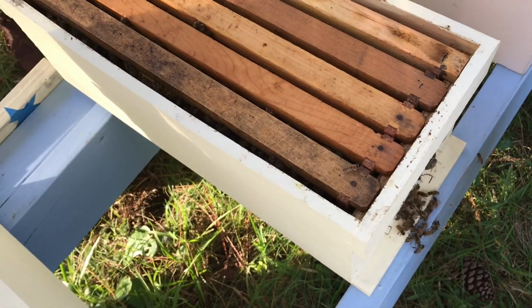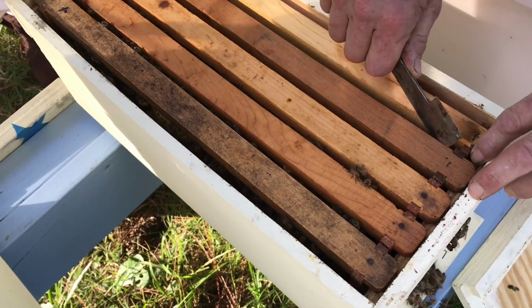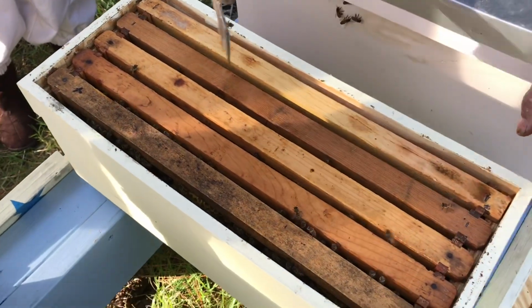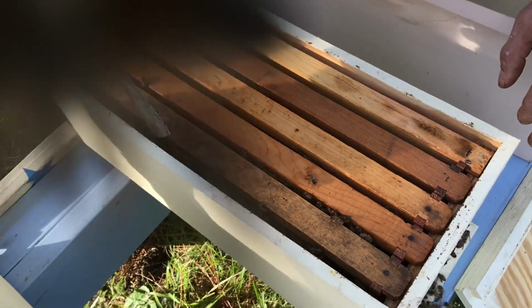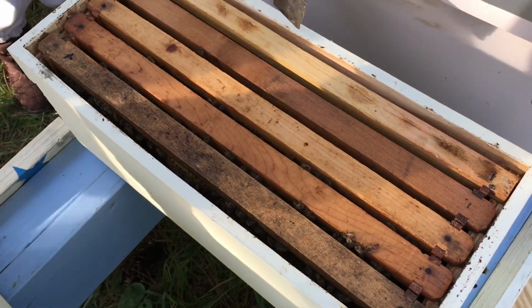Okay. Let's see how much you've got in here. Now you have to pull these frames out and put them into a hive. We're not going to do the whole thing now because there's not enough bees. What you do when you pop the top off is look in the cracks. If you've got bees in all these cracks, you stick them in an 8 frame. Right now he's only got bees really working in this area. You've got a couple here, but they're really just working these 3 frames.